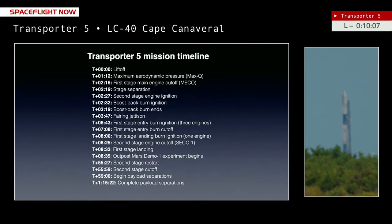This shows the list of major flight events, the major milestones for today's mission. After liftoff, the Falcon 9 will be exceeding the speed of sound, again heading southeast downrange over the Atlantic Ocean about a minute after liftoff. At T plus 2 minutes and 16 seconds, the first stage engines will be shut down. Those nine engines will cut off, allowing the first stage booster to separate from the second stage a few seconds later. And then the second stage engine will light at T plus 2 minutes and 27 seconds.